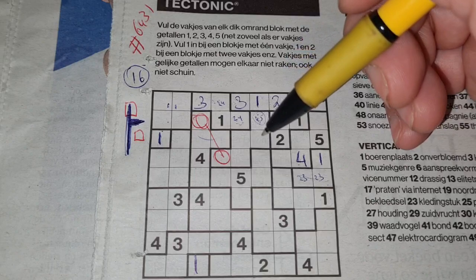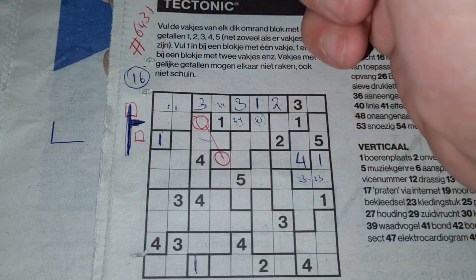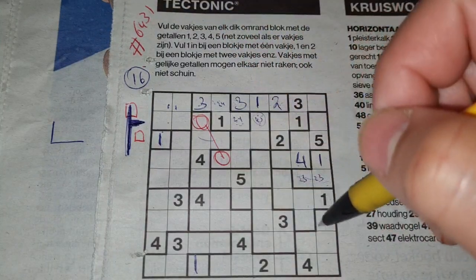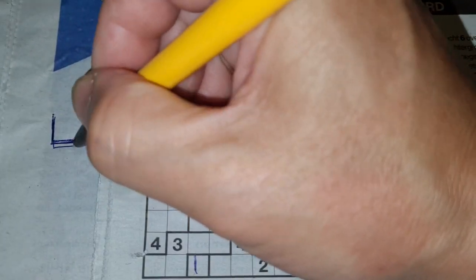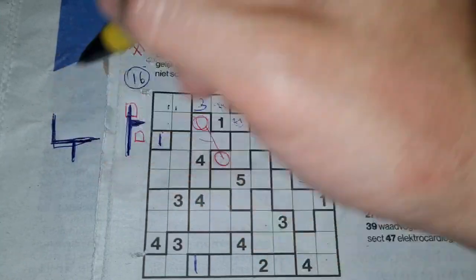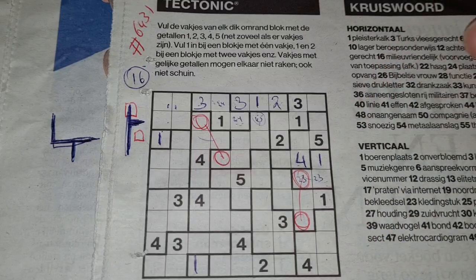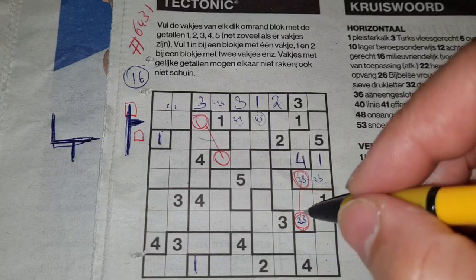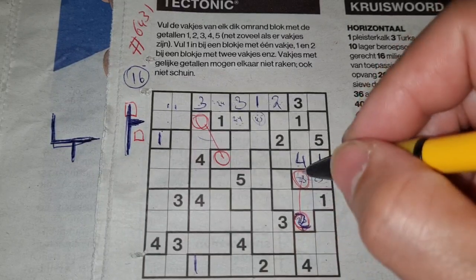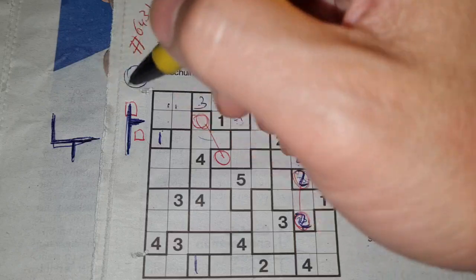The following shape, how about this shape? Let me draw this shape here. Yeah, this shape. When you see this kind of shape, remember that this box has the same number as that box. So in this case, it's 2 or 3. But we already have 3 there, so this box should be a 2. Is connected with that box, should be also a 2. 1 box left in this triple box for number 3. Okay. So this box has the same number as that box.